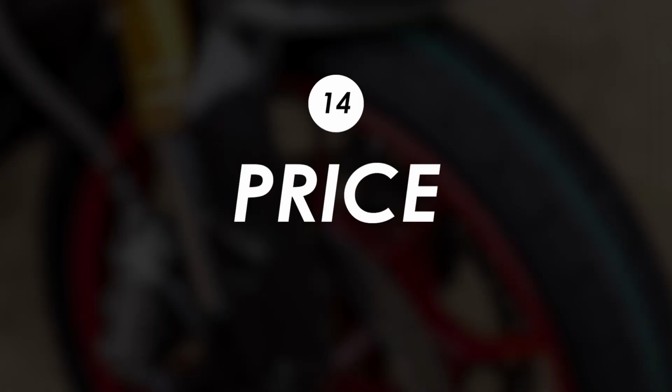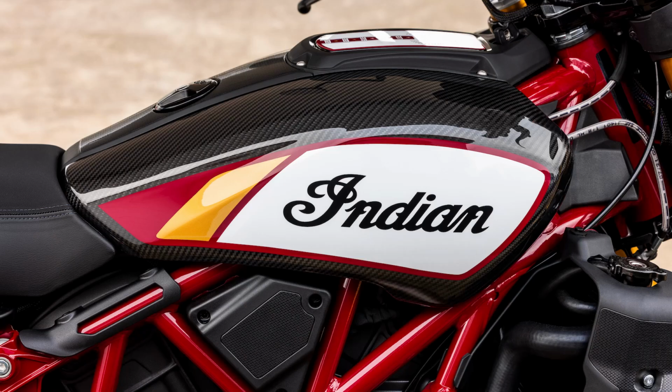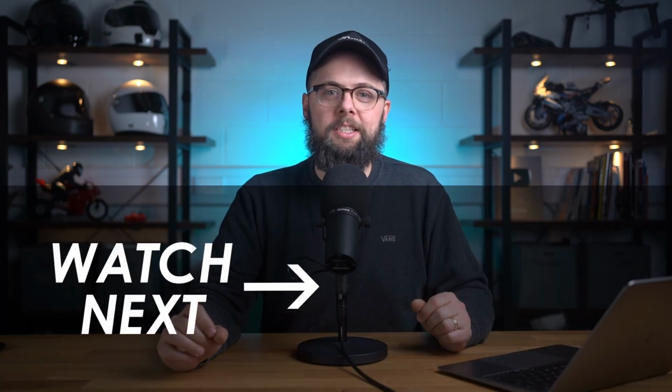The price is £15,995, so a little more than the S model of course, with that limited edition paint and the carbon bodywork, but then it's just another £100 or so up to the FTR Carbon. That bike does get full Öhlins suspension and the 17-inch wheels, so it's likely the better road bike, but if you're into your flat tracking and you like that they've gone back to those tracker wheels and tires, plus the limited edition nature of this bike, then it would of course be a very nice thing to own.